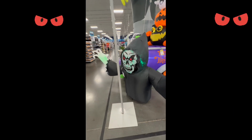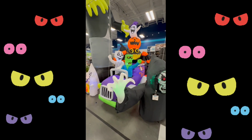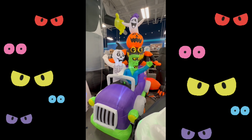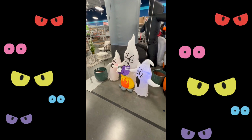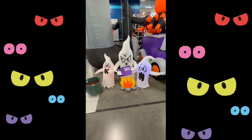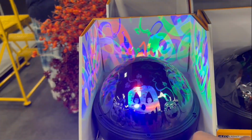Then they had this Grim Reaper. He changes colors. And how stinking cute is the car with all the little spooky characters in it? I just loved that. But my favorite is these three little ghosts with a campfire. How adorable. I just love that. I would love to have that in our yard. And they had the Halloween projectors out.